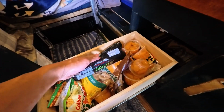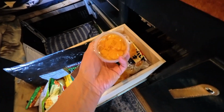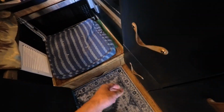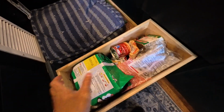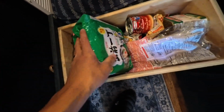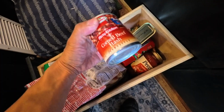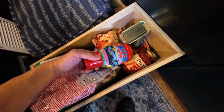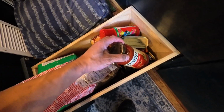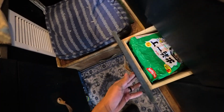This is a snack drawer. Got my dry mangoes, pork rind, and got the mandarins and a bunch of other snacks. Now the bottom one here is dry goods. We got our noodles, more noodles. Our Spam, we have some corned beef hash, some other Spam, more Spam, and some tea down here.